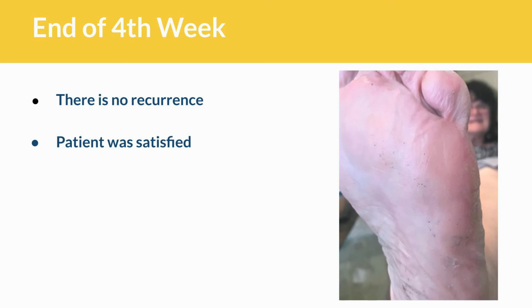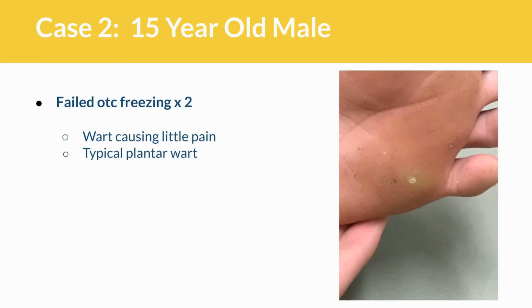And it's not a bad idea to give them a call. Most of the time you will get a "thank you very, very much, the wart is gone," and you can get some details about their treatment, which will allow you to gain insight into their WartPeel experience and increase your knowledge. Case number 2 is a 15-year-old male with a plantar wart.